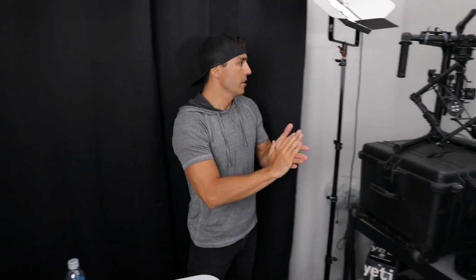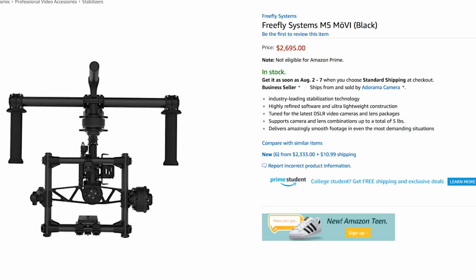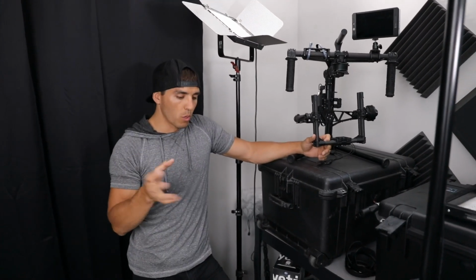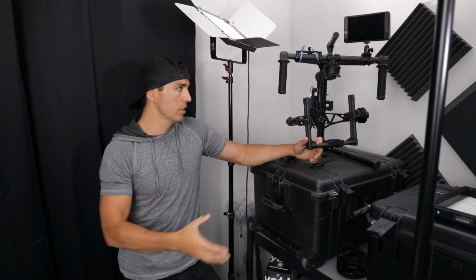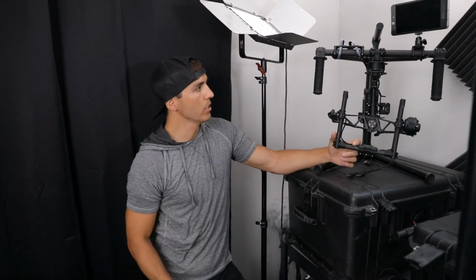Coming over to this side of the office, on the topic of stabilizers, this is my Movi M5. Still one of my favorite stabilizers. I like it better, and we'll see once I try the DJI Ronin S, but I like it better than the Zhiyun Crane 2. It has more precision. It's just a nicer gimbal overall. It is bulkier and heavier and harder to use, but it is going to be a higher quality stabilization. So I use this a lot for my Red, sometimes 1DX Mark II.